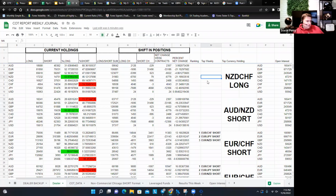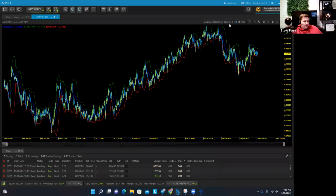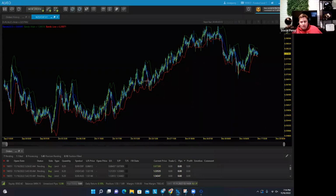And then let's go take a look at some of the trades that we have open right now. I actually have a trade on this account that's open on the Euro Aussie.